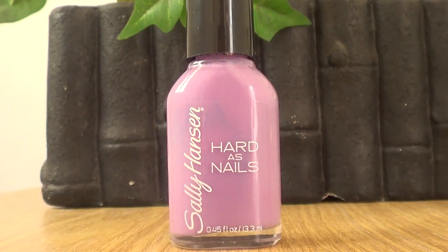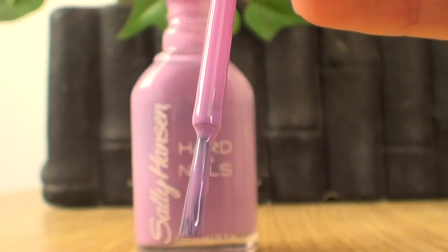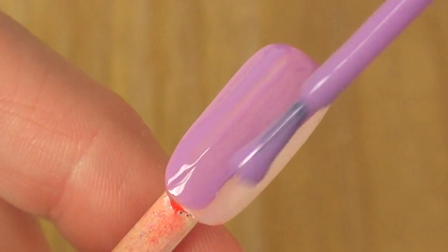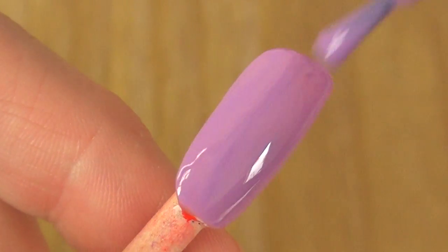Then there's another one by Sally Hansen, no surprise there. It's the Hardest Nails, and this is No Hard Feelings. Just wanted to give it a try. Really beautiful. I think it's a lilac, I'm not really sure about it. I was originally looking for something more pigmented, like more bright. They were waiting for me, so I had to pick something.